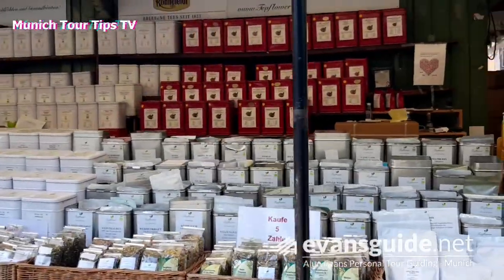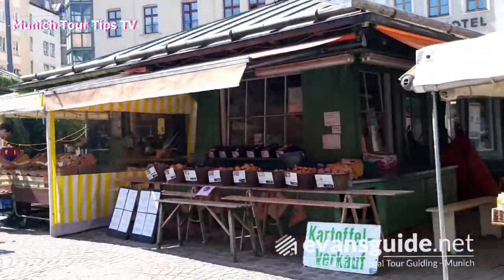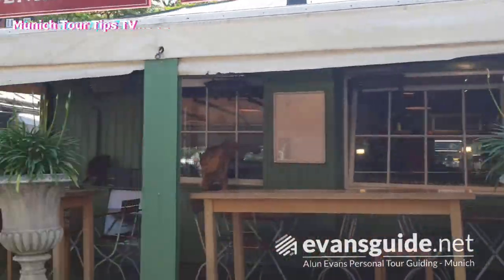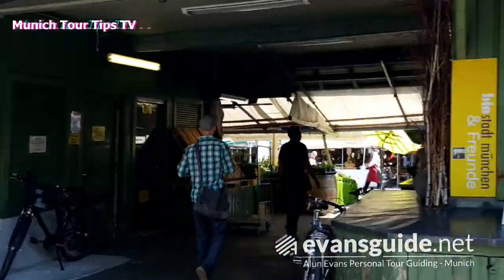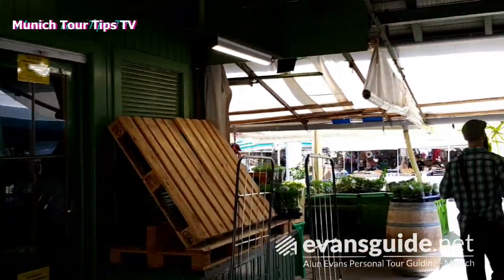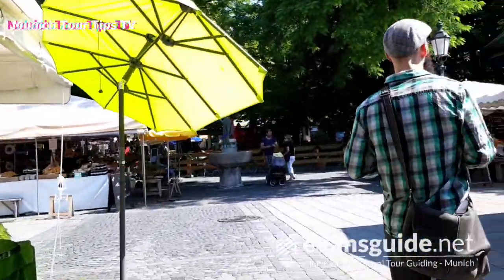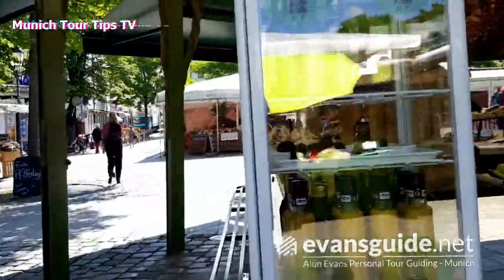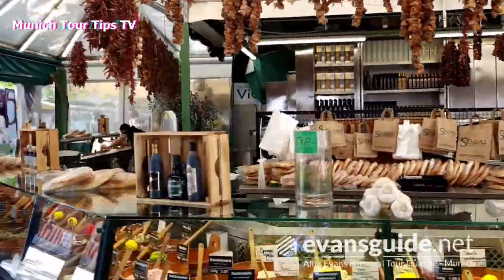The fare here, in terms of the cuisine, is, as you probably know, meat orientated: sausage, pork knuckle. For liquid refreshment, the refreshment of choice is beer. But there's a little area in the marketplace as well where you can buy a selection of different wines. A generally convivial kind of ambience that you get around this marketplace. Spoiled for choice with the produce, that's for sure.